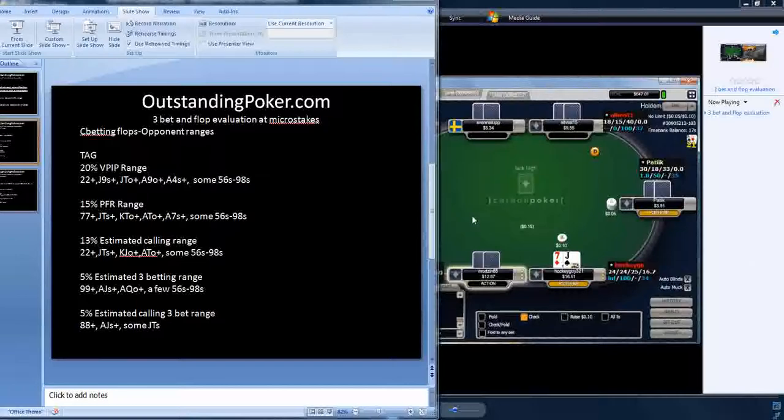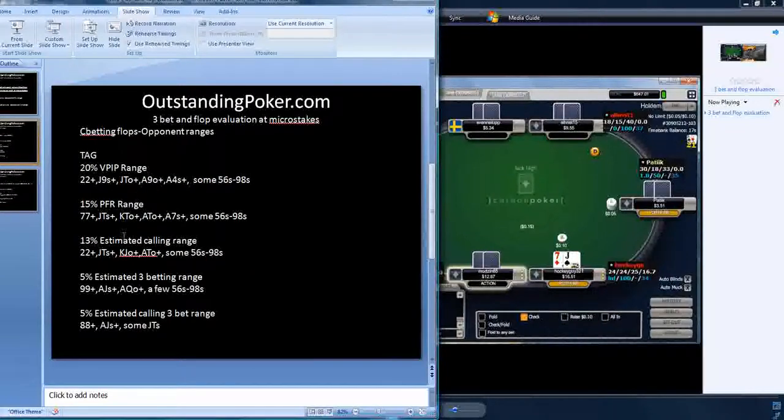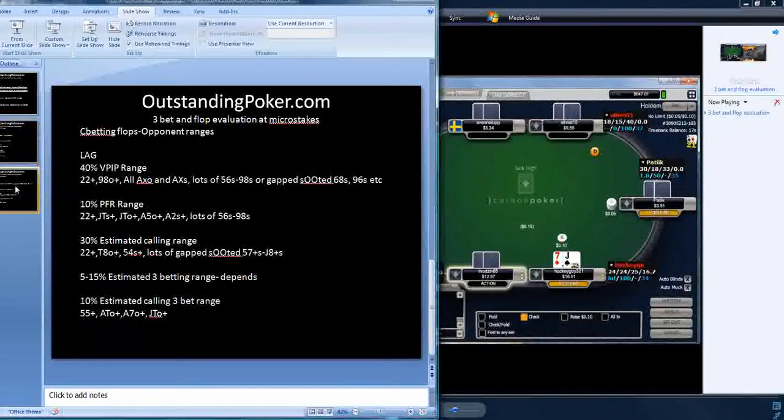One thing I wanted to talk about a little bit, and probably didn't in the first one, is looking at these ranges here on the tags and the lags as far as VPIP and PFR and calling ranges. If we look at the estimated calling range, maybe for a tag it's about 13% roughly. It's some kind of hand range that looks like this, and for a lag, it's probably closer to 30% with some kind of hand range that looks like this, and how that relates to various flops.